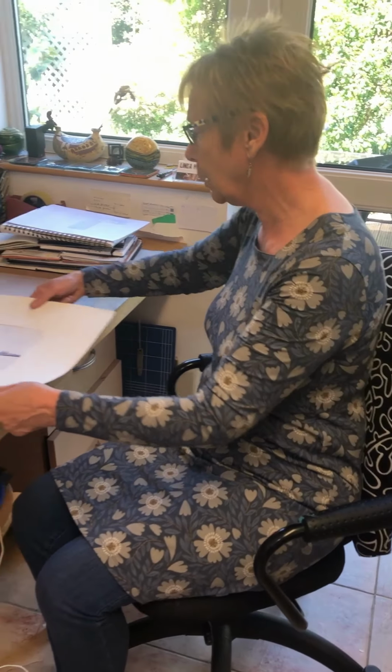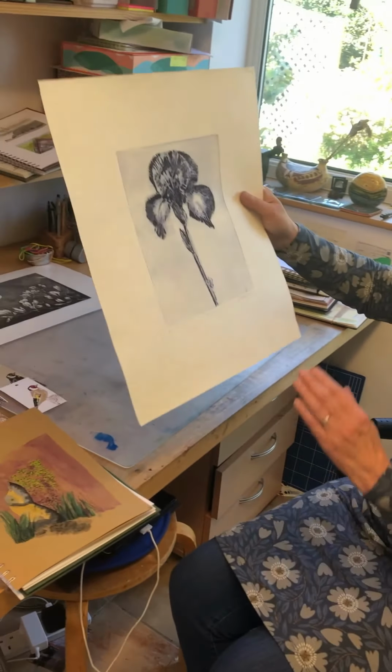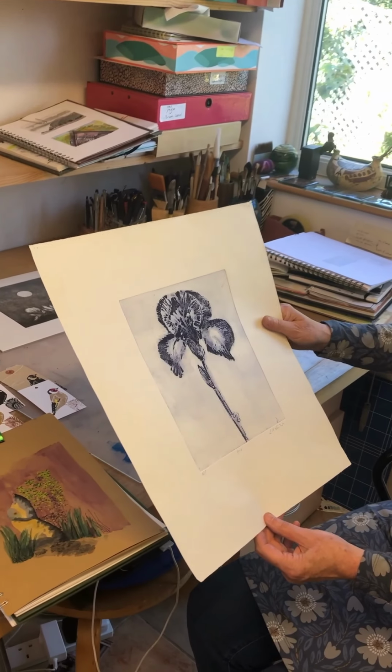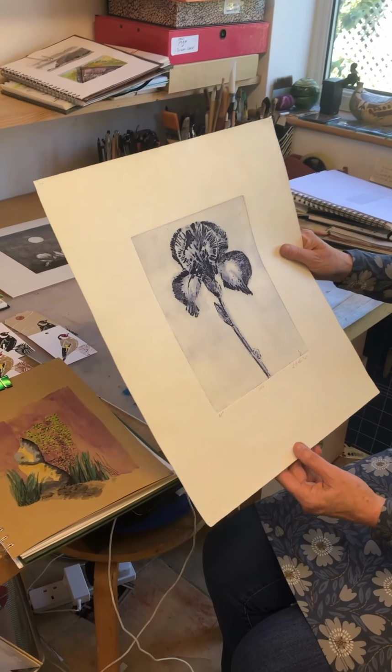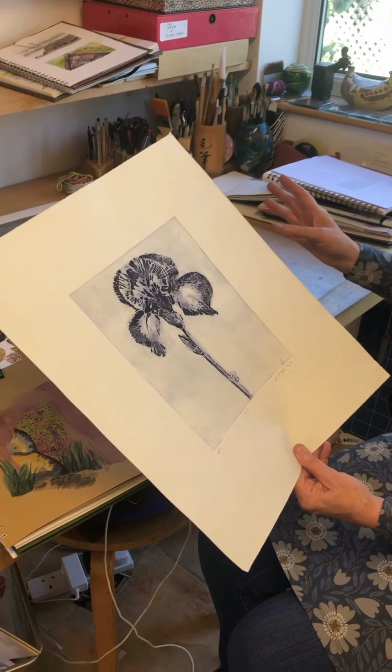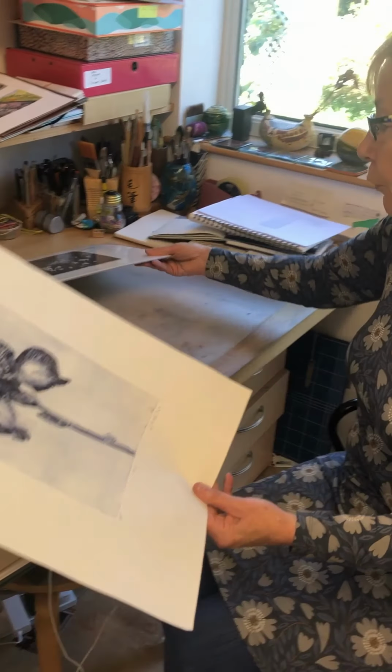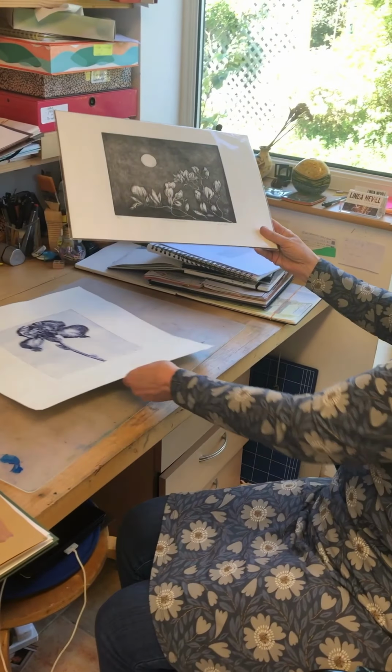This is an etching I did a couple of years ago, directly onto a plate, a lift etching of an iris that was out. My irises are just coming out at the moment, so I'm looking forward to that. This is one I did around this time last year.